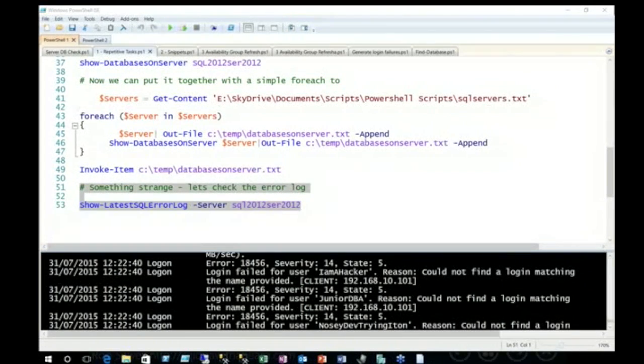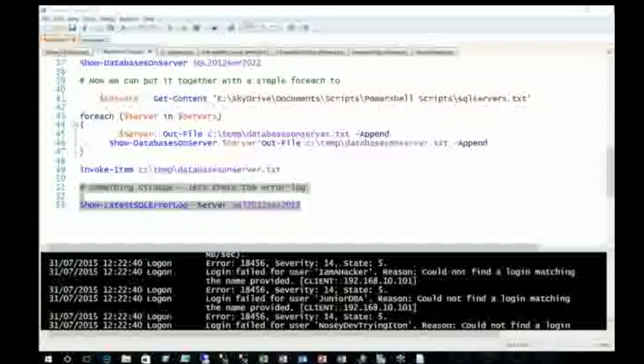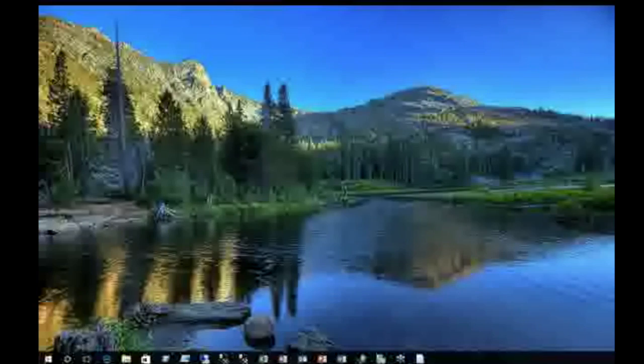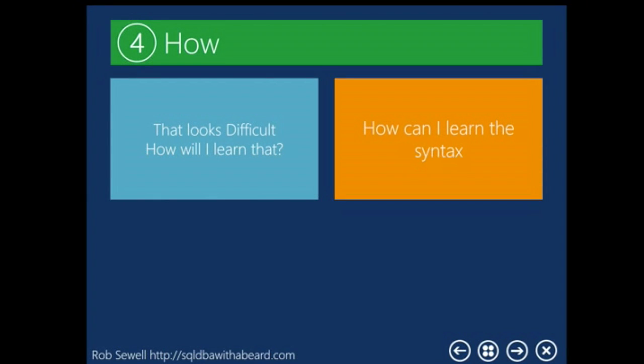Let's jump back into, there we go. So people say to me, I used to do a presentation about how to do all those functions. They say, oh, that's brilliant. Well, I really like those and I make use of them, but I don't know PowerShell. It looks really difficult. How can I learn how to do that? And how do I learn the syntax?